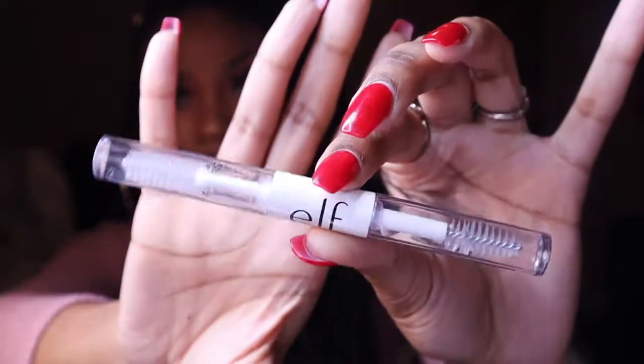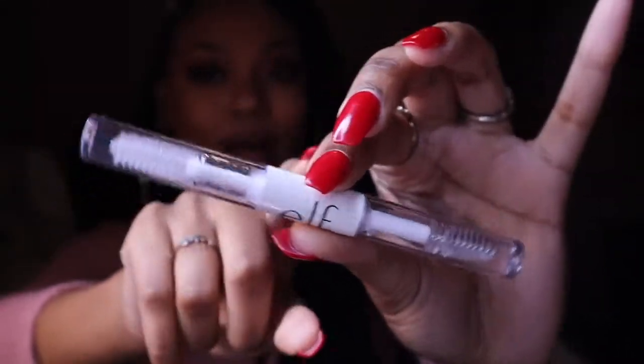Okay, I got an e.l.f. eyebrow gel. I live by this stuff. So this is the eyebrow gel. They say one is for brows, one is for lashes. I use both of them for brows because it's the same thing. I don't put gel on my lashes. I just think that's a little weird.